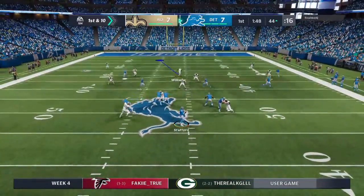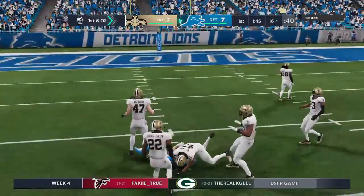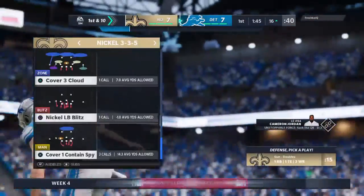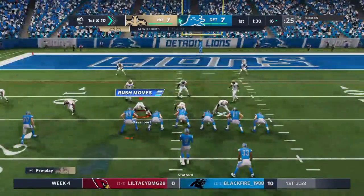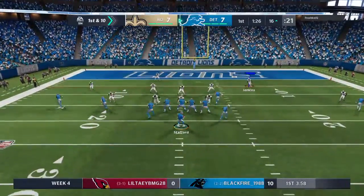The shotgun snap for Stafford. Looking deep now for Amendola. That's caught inside the 20. And they'll wind up getting this one all the way down inside the 20. That's good for 28 yards. So the ball down to the 16 here for 1st and 10.